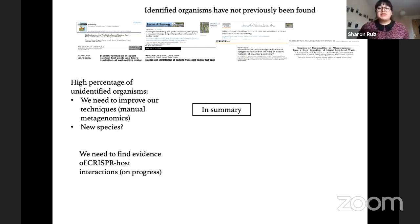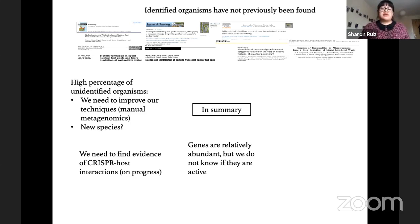We found this CRISPR system, but it's more like bacterial CRISPR. I'm not sure about this part, but since we found these genes, it's necessary to find more interaction between the CRISPR and CRISPR host interactions. That's what we're currently doing, actually. And also, this is very, very important. We found genes related to some activities, and these were relatively abundant. But we don't know for sure if the activities are actually occurring because we only look at relative abundance of genes. We need to carry out some transcriptomics experiments to confirm that these activities are actually occurring.